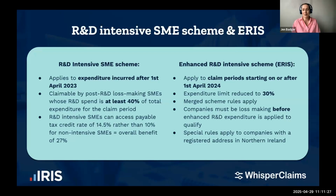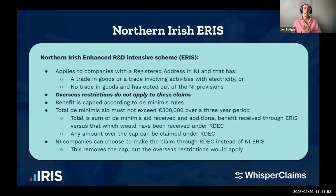However, the big warning I give all companies is that depending on the relative size of the loss and the expenditure on R&D, sometimes it's actually more beneficial to claim through the RDEC, new RDEC, than it is to claim through ERIS. So the company has got to be really, really careful about looking at what the benefit is through both those schemes for their expenditure before they go any further with actually making their claim. So that's the ERIS scheme, which again, we're starting to see some uptake of.